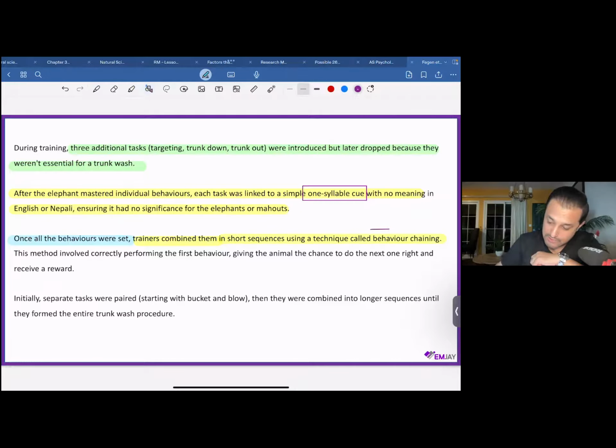The terms that we had discussed right at the beginning, behavioral chaining. The completion of one task leading to another, the completion of the second task leading to another, tuck, tuck, tuck, tuck, tuck. And the elephant being rewarded towards the end, once all the behaviors were set.